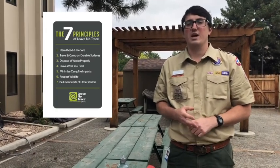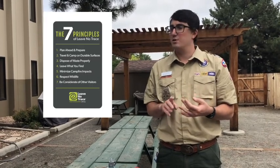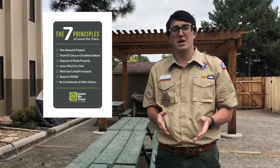So the sixth point is respect wildlife. Similar to what I was talking about with leave what you find, when we talk about don't pick the flowers, don't pick up rocks, we want to make sure that we're being respectful of wildlife. One thing that you need to remember is that where you're recreating, where you're going hiking, is these animals' homes. Okay, so if you see deer, elk, marmots, prairie dogs, wherever you are, we want to make sure that we're being respectful of their space.